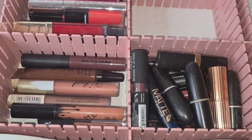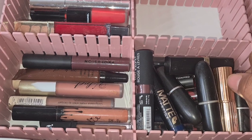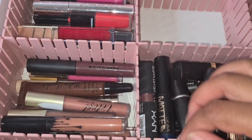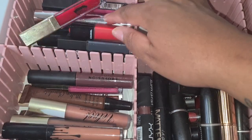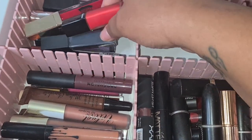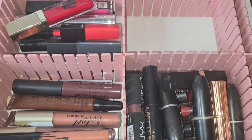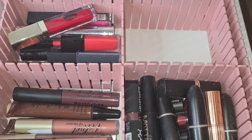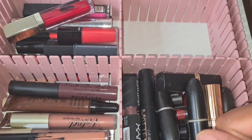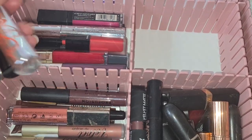Few MAC ones, NYX, Charlotte Tilbury, and I've got my nude lipsticks here, pinks, browns, and nudes. And then I've got the bright lipsticks, like I've got a grey one here, purple one, for example. So I'm just going to keep it separate like that. I'm going to probably keep lip pencils in here. And lip pencils, I don't even have a lot of lip pencils to be fair, but I guess I could, you know, add to my collection over time.